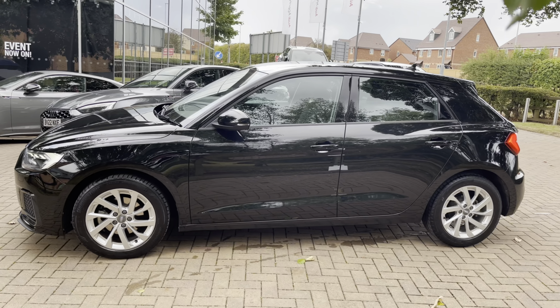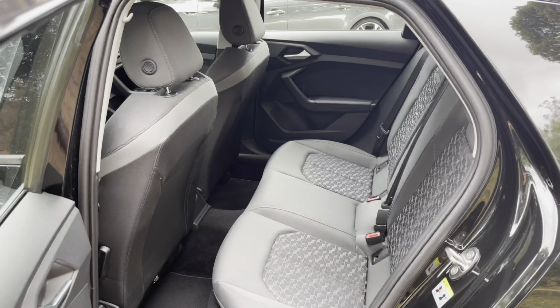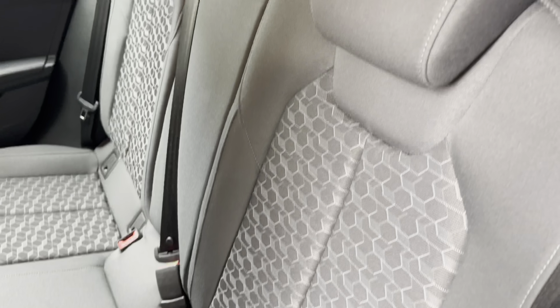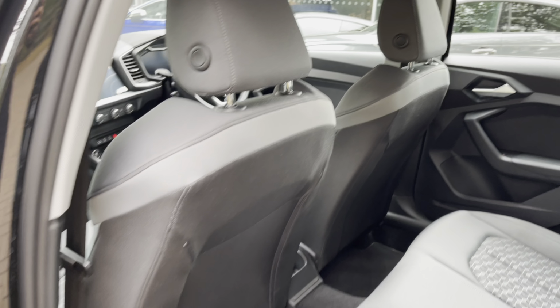exterior elements. Looking inside the rear of the vehicle, we do have 3 spacious seats. The outer 2 do come with ISOFIX points, making this the perfect family car. And you can also fold those rear seats as well, 60-40, meaning you can get larger items through in the back as well.